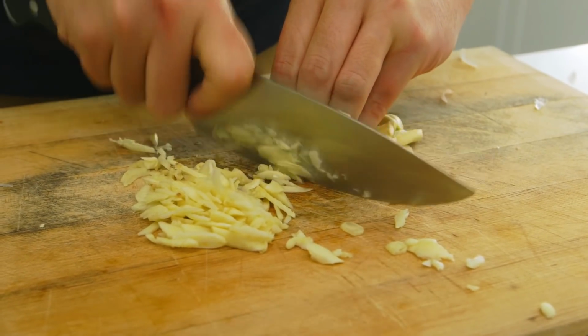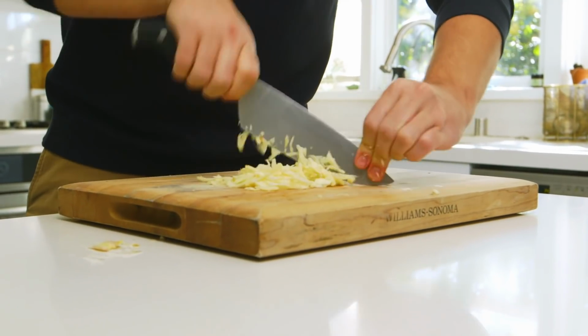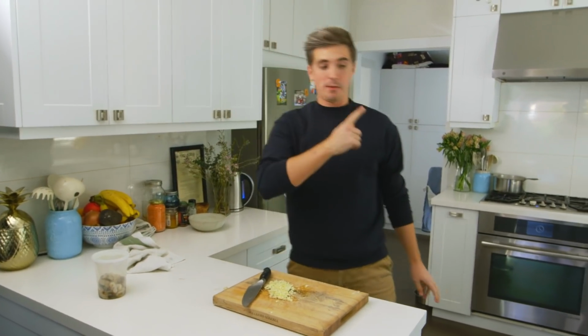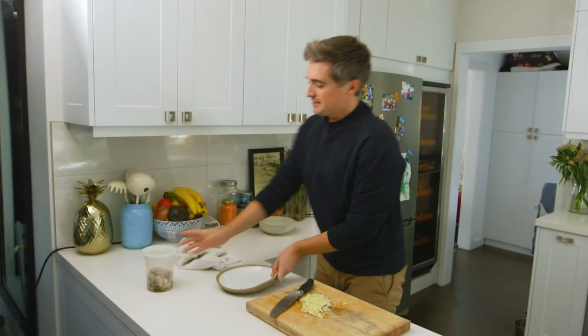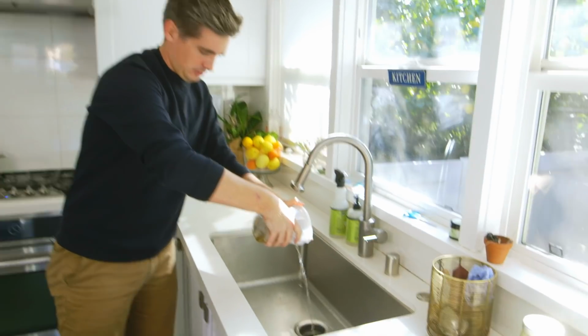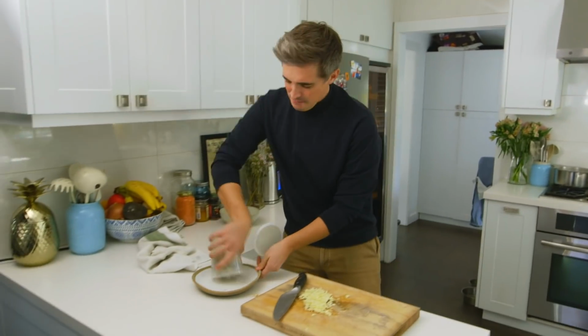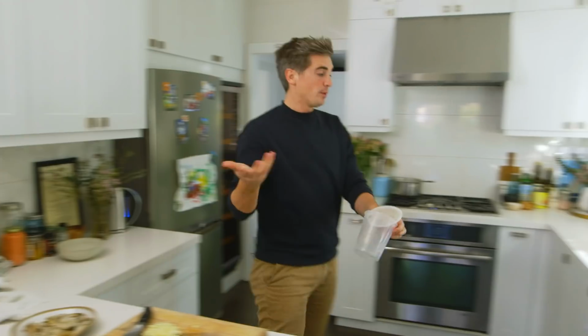So all you want to do is just finely slice, as best you can, little slivers of garlic. And now we have a heck load of garlic that is ready to be added to our shrimp and added to our pasta. So I'm just going to grab a little bowl here, and I'm going to place out my shrimp, just drain off any of the water that's in there, any of that excess gooey, goopy, shrimpy water that nobody wants. Pop that into our bowl, and we're just going to marinate our prawns before we cook them.